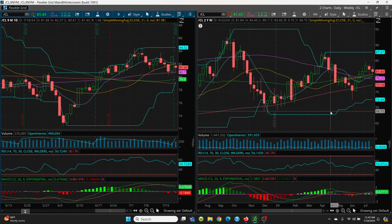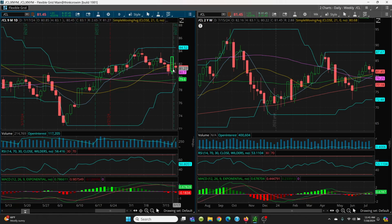Now, here by Friday, which is just tomorrow, we want to make sure that we hold this 21 SMA here on a closing basis. That's going to be very, very key. That's at 80.68. Then you have your 50-day right below that at 80.04, and we come in right here at 80.02 on your 8-day. So all that is looking not too bad so far, but we just got to see how it's going to shake out.